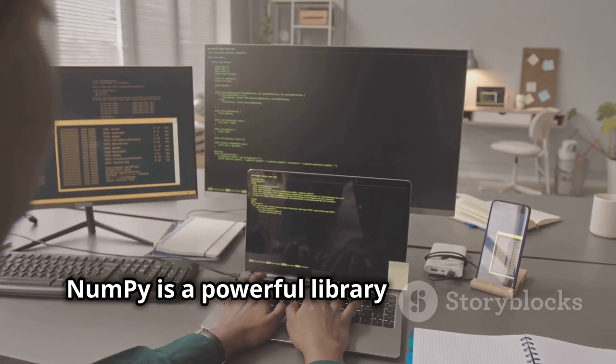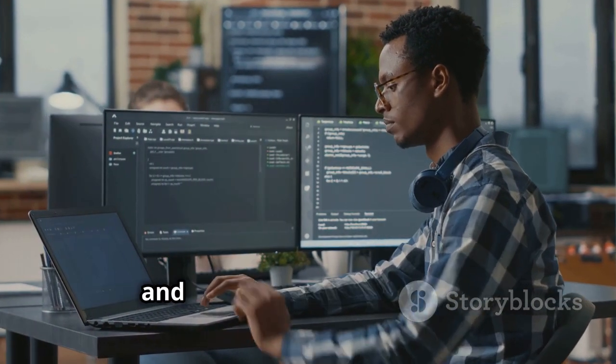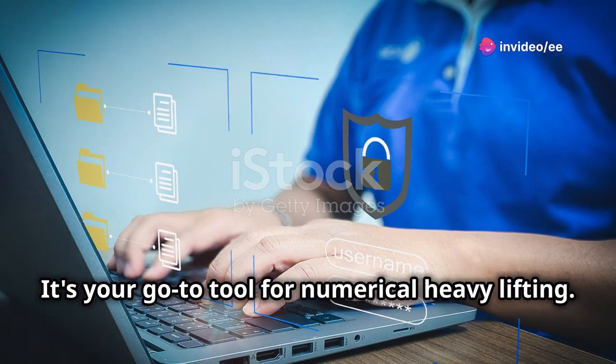NumPy is a powerful library for numerical computation in Python. It provides efficient array operations and mathematical functions. NumPy is the backbone of many machine learning libraries. It's your go-to tool for numerical heavy lifting.